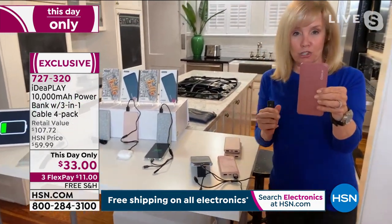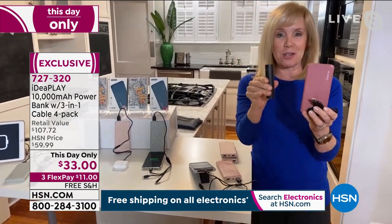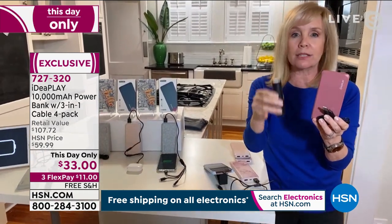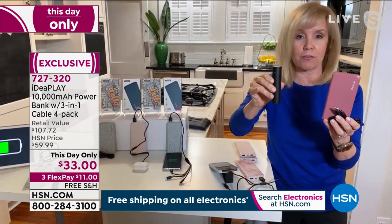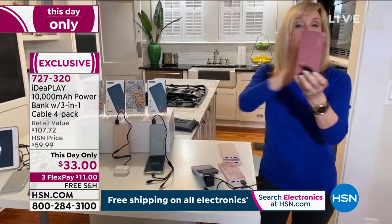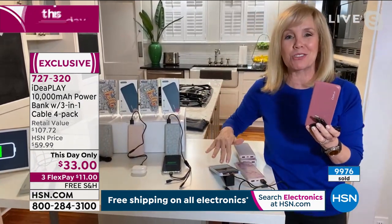Okay, now I want to do a little comparison here. This is the Idea Play that you're getting with a cable. Let me grab a cable. Okay, so you're getting this 10,000 milliamps. Shannon, I know you mentioned the little lipstick chargers. You can get these at the airport or down at the drugstore, anywhere. This right here, $20, no cable, and this will not even charge your phone one time. Okay, so this is what they call a lipstick charger. No comparison. I'm excited if you can't tell. And I'm buying these tonight because my daughter's graduating from high school.